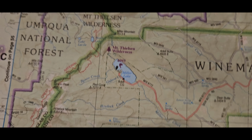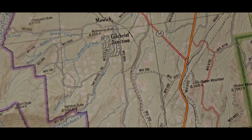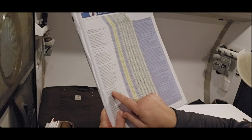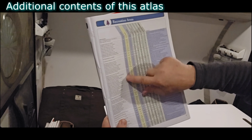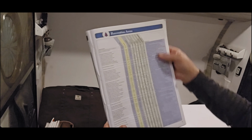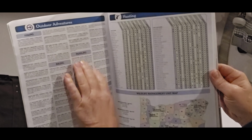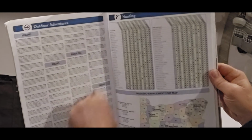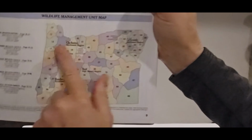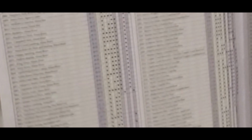So there it is. If somebody told you you really need to go see Miller Lake in the Mount Thielsen Wilderness, you could quickly find it using this type of map. For a campground, it will tell you how many campsites are there, if there's a boat launch, fishing, hiking. That type of information is in detail within this atlas. If you want to do some paddling, it will recommend areas and give you the coordinates to find that. This is also good for hunting because it breaks down the wildlife areas. Here's fishing. It has each of the lakes and bodies of water.